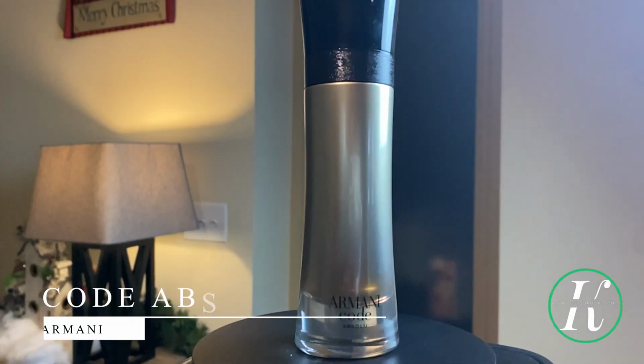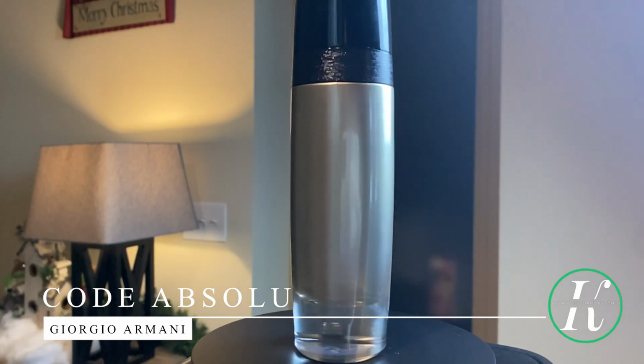Coming in at number 1 is a fragrance that has always been a winter dominator for me. It is so smooth, so fresh. I love wearing it, and it is a genuine, versatile mood lifter. Coming from the house of Giorgio Armani, it's Code Absolute.